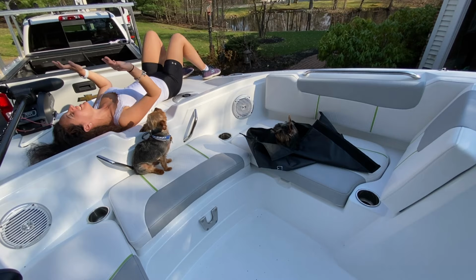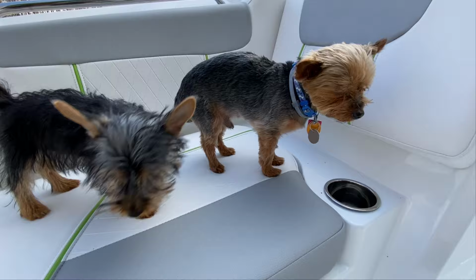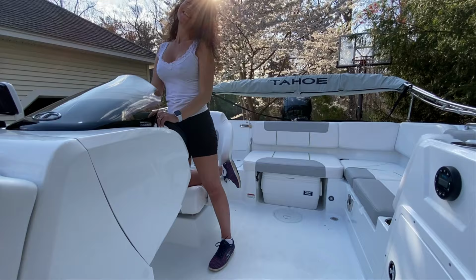Okay, I think we did it. We covered the entire boat. Gypsy and Rocky enjoy it. They're looking forward to getting on to their first trip. And I think we covered everything, Alice. Well done on your first boat review.